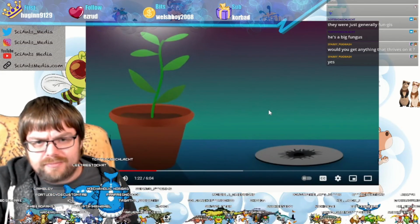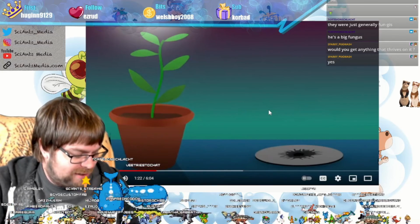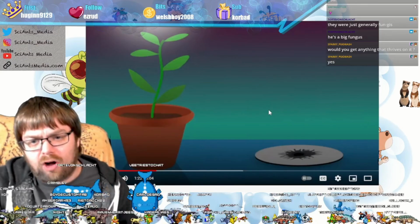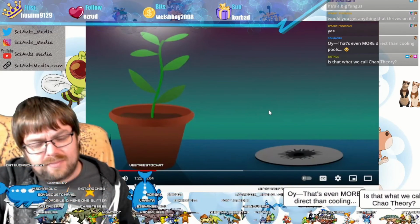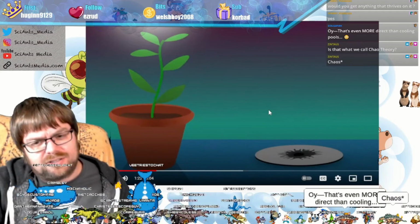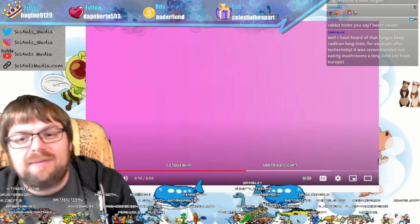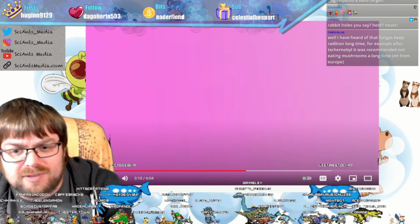My guess would be that there could be something that has some resilience to radiation, and therefore it can also eat and consume the fungus. It just needs to evolve the best way of resistance to the radiation. I've heard of that fungus keeping radiation for a long time. For example, after Chernobyl, it was recommended not to eat mushrooms for a long time in Europe.